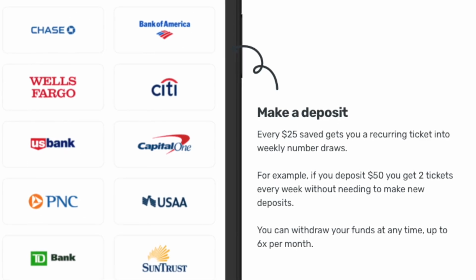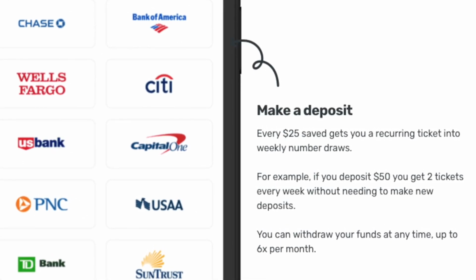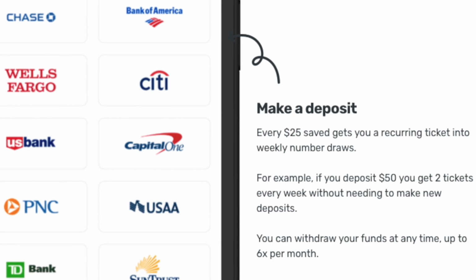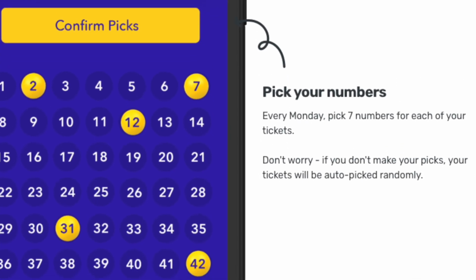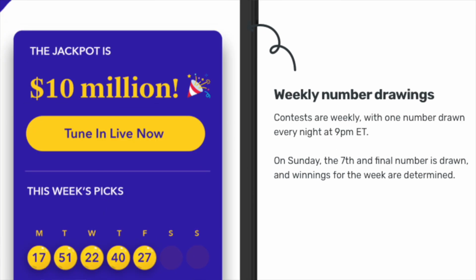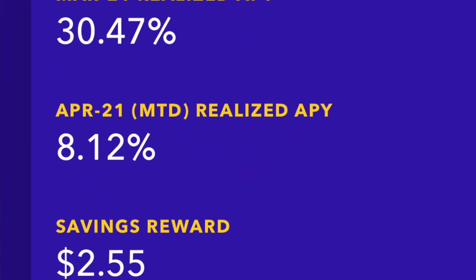Real quick side note for the people that don't know what Yotta Savings is. Yotta Savings is basically a savings account, a fun savings account that actually helps you save money. Every single time $25 is deposited into Yotta Savings, that $25 earns you one single ticket. That one ticket is then entered into a weekly contest, and at the end of the week you earn money depending on what numbers you match with that one ticket you may have, or multiple tickets you may have. You can win up to $10 million doing this, and so far since I've been using Yotta Savings, I've won a little bit over $200 myself.